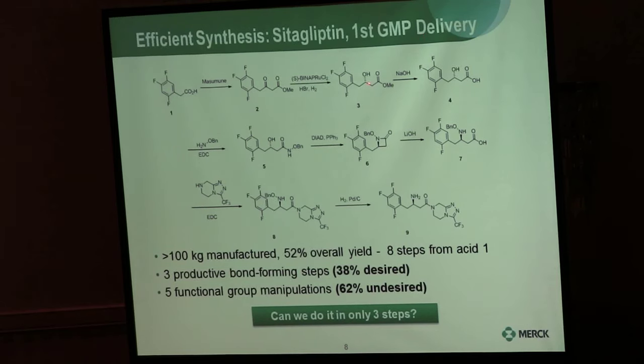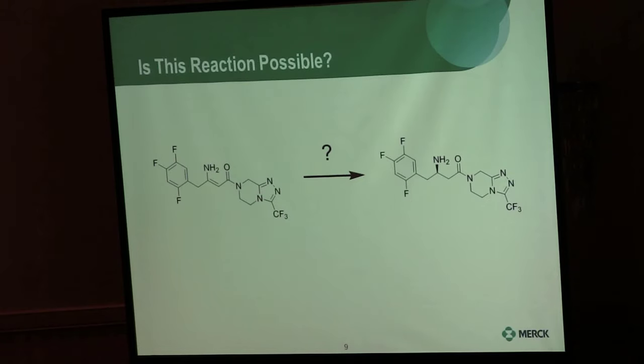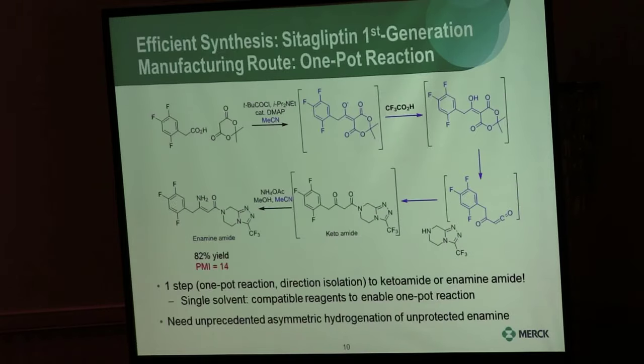So if you look at that, the desired reaction would be, well, why can't we have an enamine here and then do the asymmetric reduction maybe in the last step? This type of asymmetric reduction at that time wasn't really known. It was unprecedented in the literature. Now I know it's all over the place, but at that time, it wasn't really known.